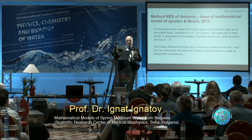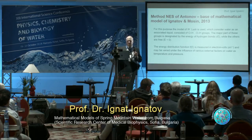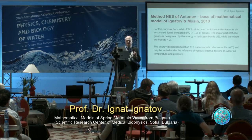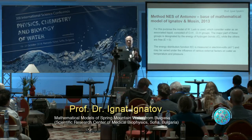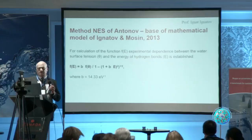The method of Professor Antonov is connected with the model of Luck, with different positions of hydrogen bonds among water molecules. We make the energy distribution function f(E). This function is measured in electron volt to the minus one. So this is the basic formula of the model of Professor Antonov.